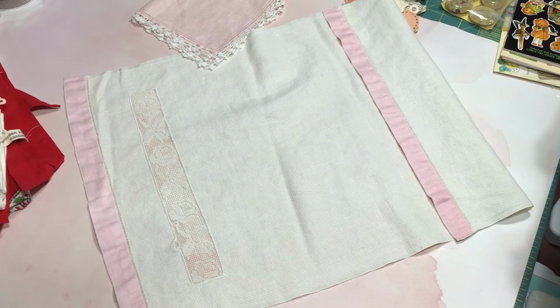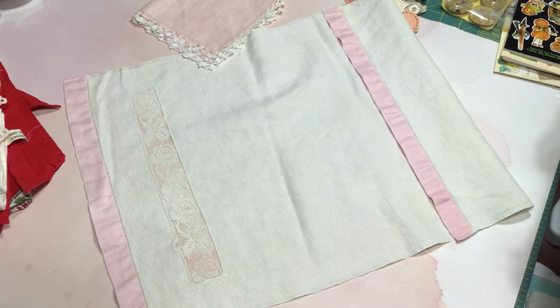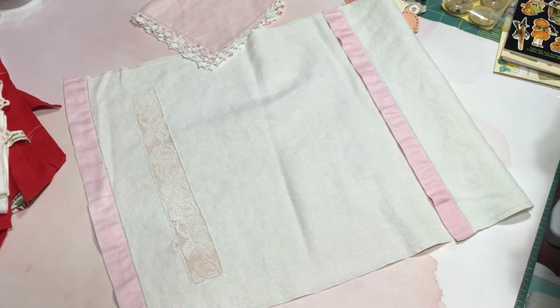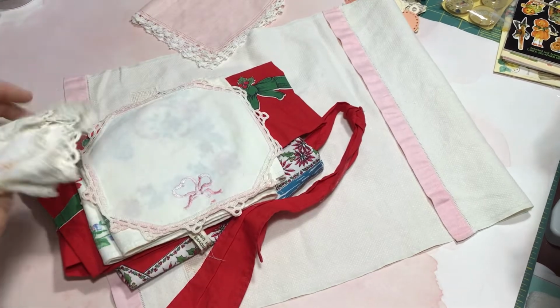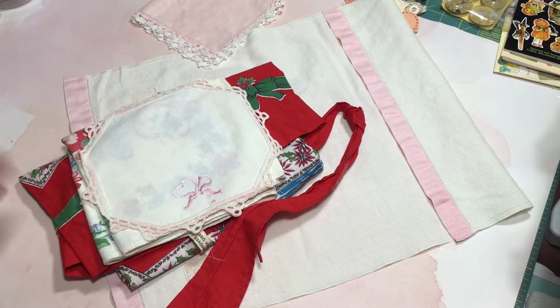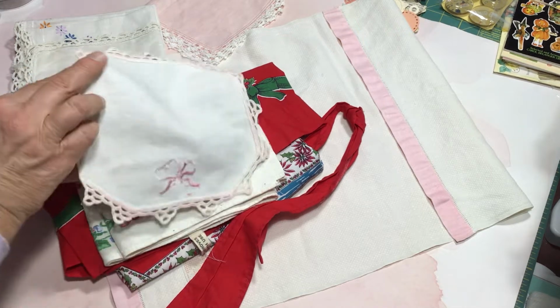This is a haul that I have. Actually, there's some items here from a very dear friend of mine who was cleaning out, and she thought that I could use some items for crafting. So I'm going to share those in just a moment. But before I do, I wanted to share some thrifted items that I found at a local flea market a weekend or so ago. I was at the flea market with my sister Annette, and we both found a few little items there.